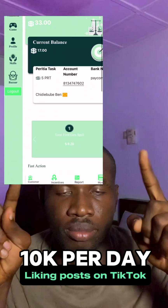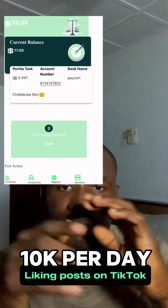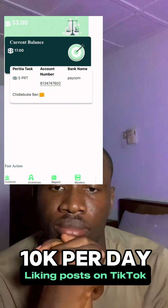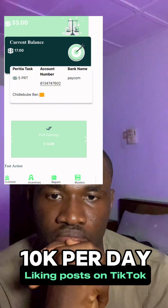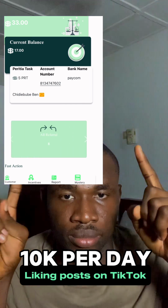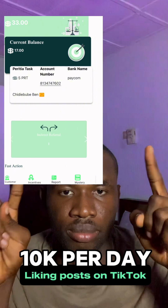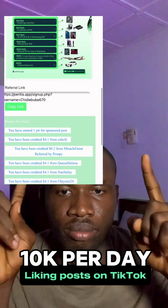Then another very important thing I want to show you here is just look at this part that is moving here, total second gen spiel. Let me scroll to where you see, so here is my paid earnings on this particular account, $16, right? You see all referrals 8 on this particular account. Then you see indirect referral. This is when the person you refer refers another person, you get paid, right? Commission for that person that was referred.